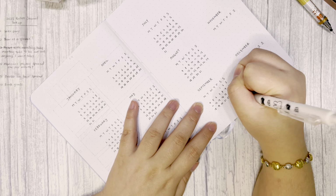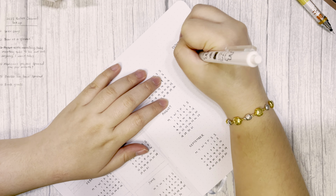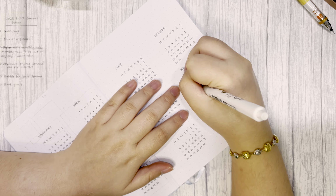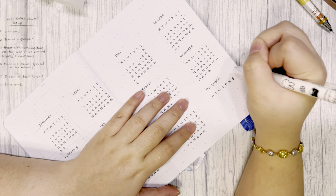I usually have random to-do lists throughout the day that I want to write down somewhere, but I don't have a specific space to write in, so that book is going to be it.